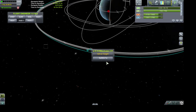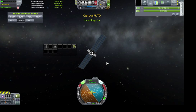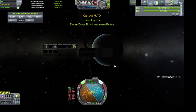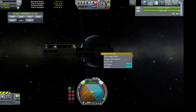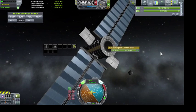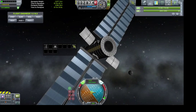And with a final view of the satellite in Kerbin orbit, I shall say this has been Andy Epics for Mission Control from Kerbal Launch Services Mission Control, bringing you the live coverage of the Delta IV Heavy with MassiveComsat 2. This has been Andy Epics for the Realistic.